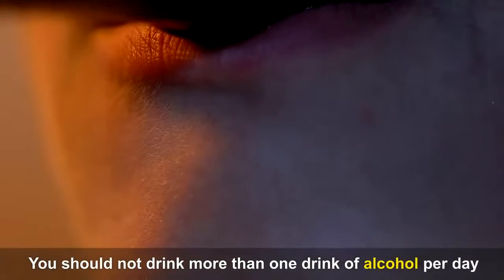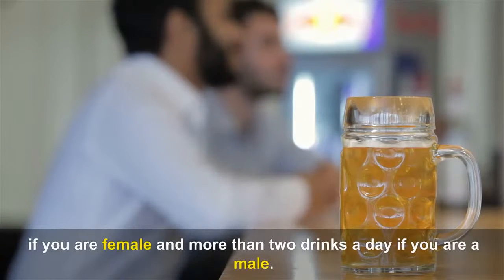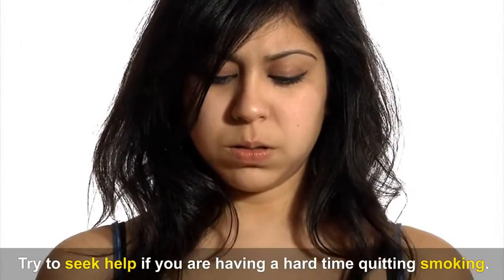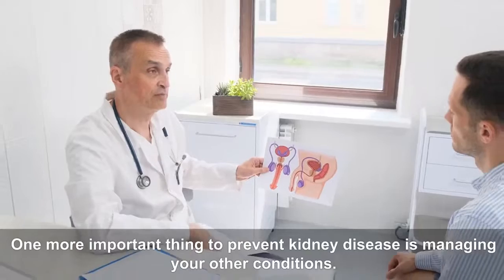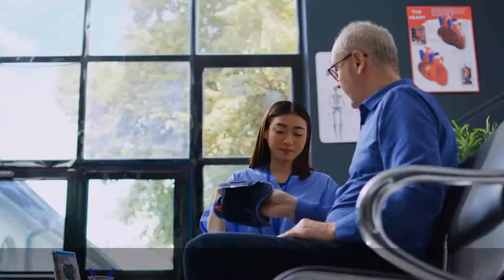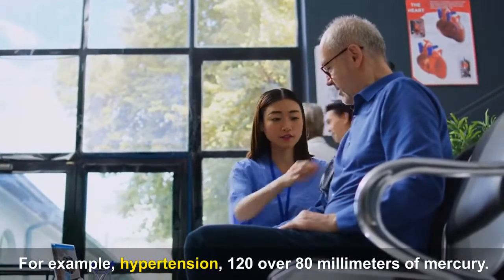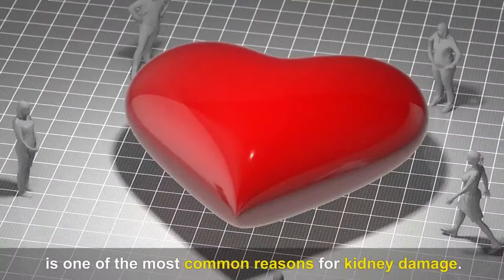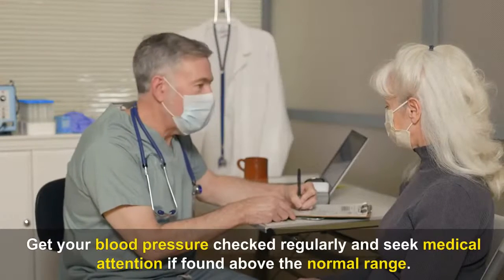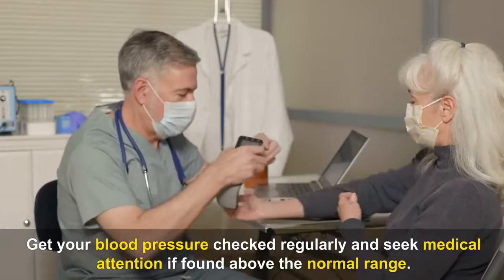You should not drink more than 1 drink of alcohol per day if you are female and more than 2 drinks a day if you are a male. Try to seek help if you are having a hard time quitting smoking. One more important thing to prevent kidney disease is managing your other conditions. For example, hypertension, 120/80 millimeters of mercury, is one of the most common reasons for kidney damage. Get your blood pressure checked regularly and seek medical attention if found above the normal range.